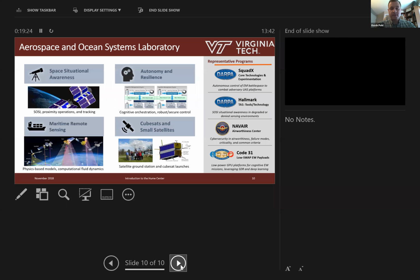So finally, I also want to put in a plug for the Aerospace and Ocean Systems Laboratory at Virginia Tech. They do a whole host of very interesting applications, not just in space. They also have a strong cyber component and a very good educational CubeSat small satellite team with their own ground stations, frequent CubeSat launches, certainly a couple of them going up every couple of years, in addition to sounding rocket and other activities. And they also work closely with a variety of government organizations as well.